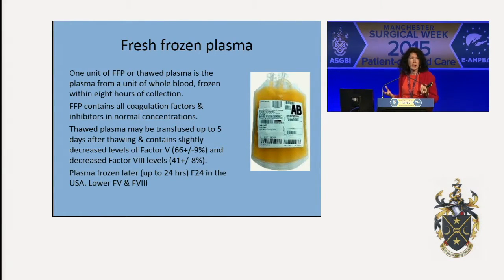And fresh frozen plasma is what it says it is. It's a unit of plasma taken off at the time of blood donation and frozen down very quickly. It contains all the missing coagulation factors and inhibitors in normal concentration. Some of the large molecules, factor 5 and factor 8, will be slightly decreased, but otherwise it's very much as it was when it left the body. Different countries will make FFP in different ways. For example, in the States, they don't freeze the blood down till 24 hours after collection, and so there is a reduction in some of the coagulation factors.